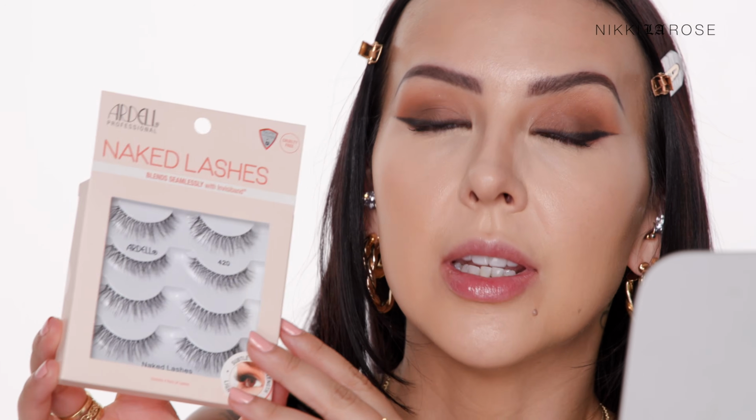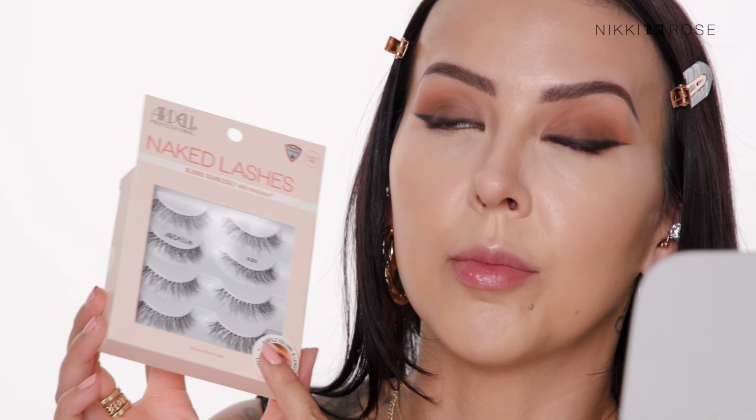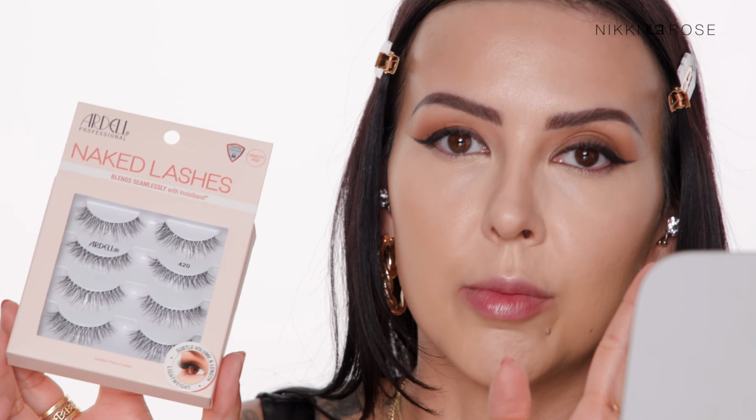I'm gonna grab my lashes. These are not e.l.f., like I said, but I really want to wear lashes for this look. These are one of my favorite strip lashes, and I don't say that often because I don't like a lot of strip lashes, just to be honest. But these are in my top 5 of strip lashes, period. They're beautiful on. They're the Ardell Naked Lashes in the style 420.